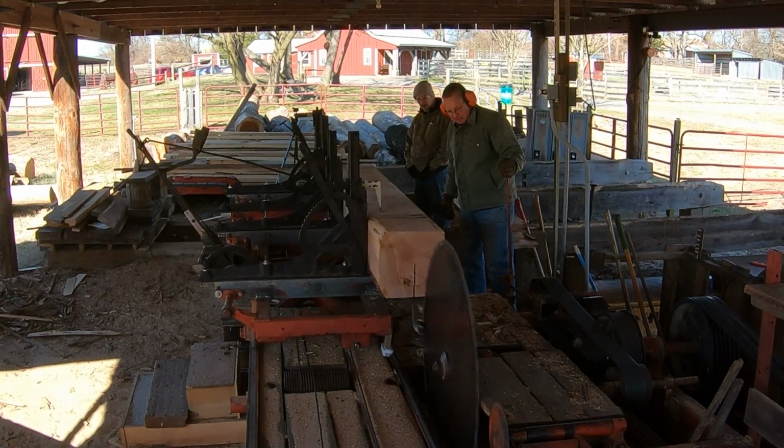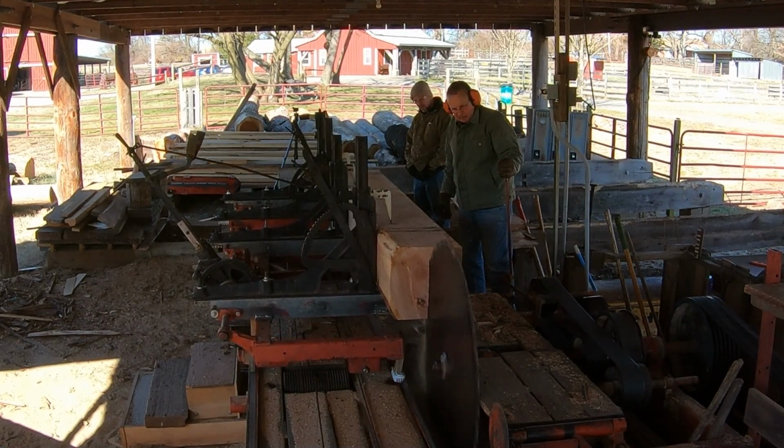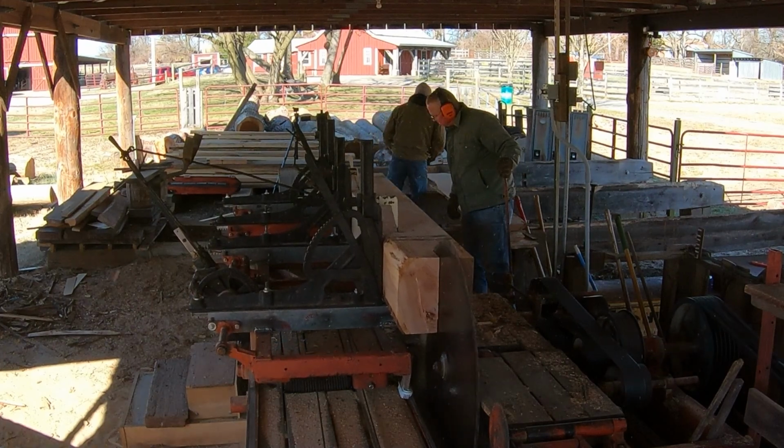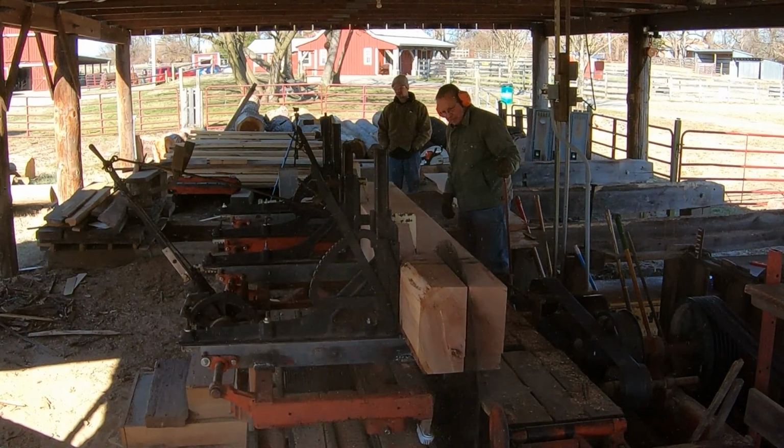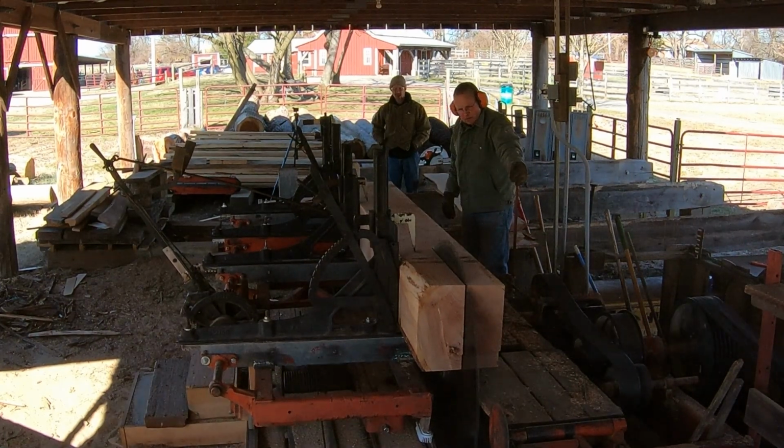All right, well, we finally got to the spot where I've got a big cant, and it's, gee whiz, it's got to be 12 inches by 14 inches or something like that. It's a nice sized piece of white oak. It's beautiful wood.